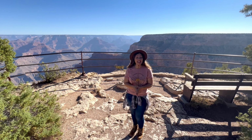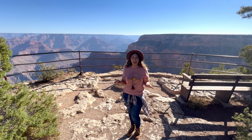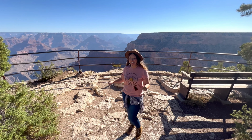Monument Creek Vista is the next stop along our Hermit Road adventure. Not only does Monument Creek Vista have great views of the Granite Rapids on the Colorado River, but the cliffs down below are spectacular to see from this point.